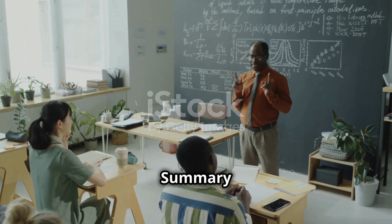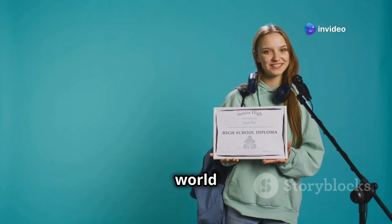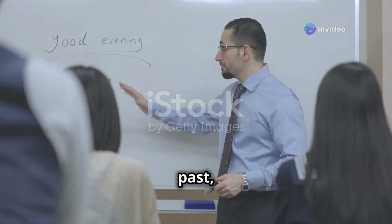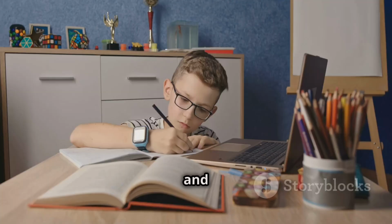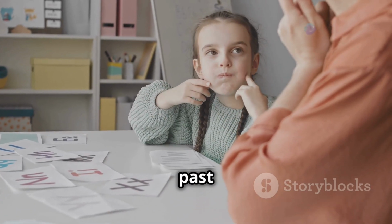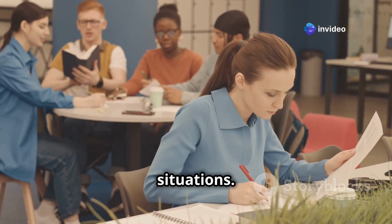Section 9. Summary: Mastering the past. Congratulations on completing this journey through the world of past tense conjugation. You've learned about the simple past, past continuous, past perfect, and past perfect continuous tenses. You've explored the intricacies of irregular past participles and discovered how to choose the right tense for different situations.